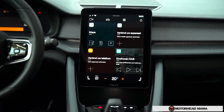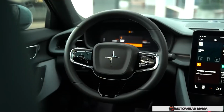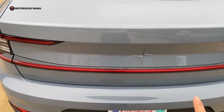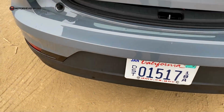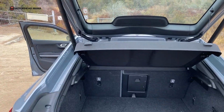The second thing is there's no visible trunk switch. So there is a trunk button. Let me show you guys where that is in the car, bottom left of the steering wheel. There is also a trunk switch. Well, not here, not there, but down here. What? Fantastic. So just so you know, that's a thing.